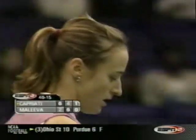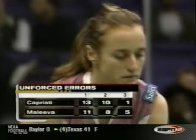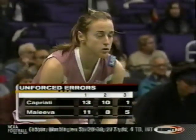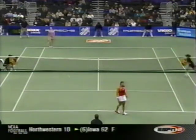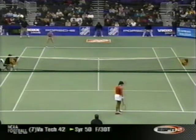Well, Maggie Maleeva is kind of WTA's version of Albert Portas, the drop shot dragon on the men's side. All the Maleevas have possessed fine touch on the drop shot. That one just missing. It's funny, Pam. Albert Portas, not exactly a household name, no, but we call him the drop shot dragon.